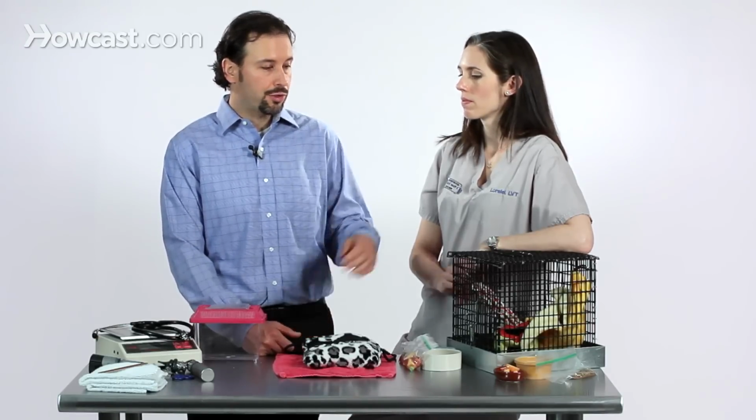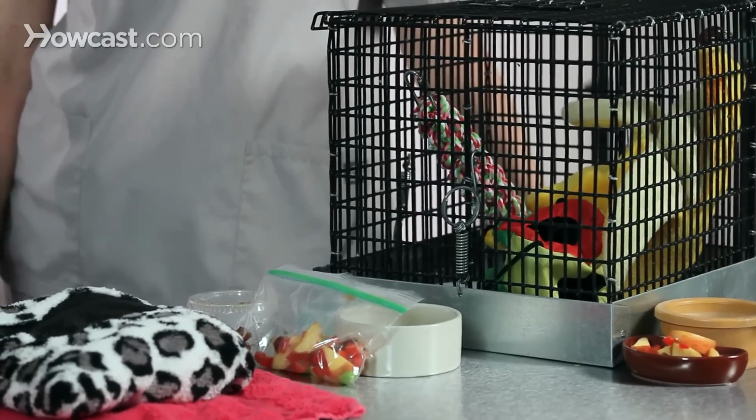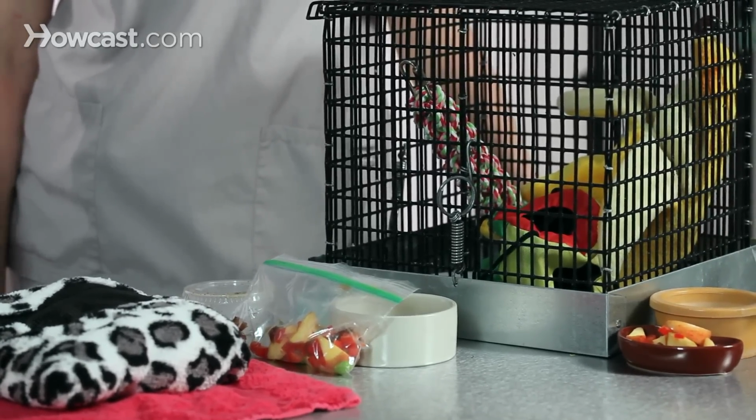Another expense is going to be a travel cage like the ones that you see here. These cages are specifically designed to take your sugar gliders out of their home environment when they may need to be taken to a veterinarian or taken with you for short purposes. So we do recommend the investment in a travel cage that's safe and temporarily will meet their needs as well.